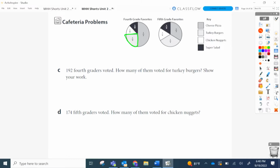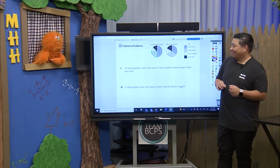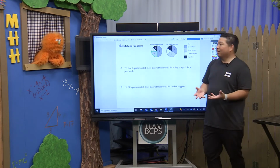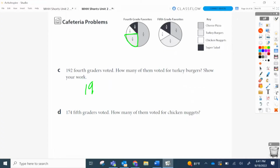How do we want to begin? I'm going to Google this one. Can we do that? We could do that. Or we know that 1/4, we can break up the whole into how many total pieces? The whole into fourths, right? So what we can do is use division to help us here. We don't need Google. 192 fourths, or 192 divided by 4. Right. So let's go ahead and do that.